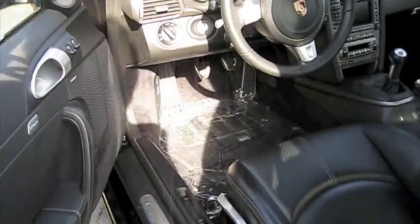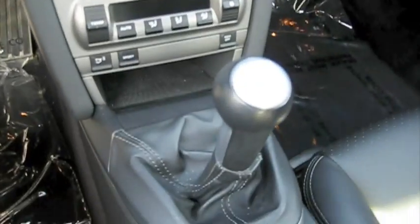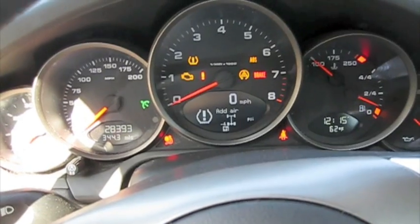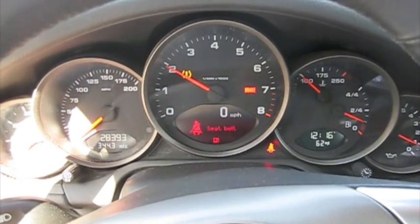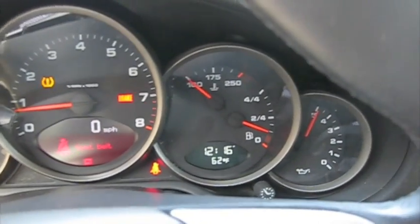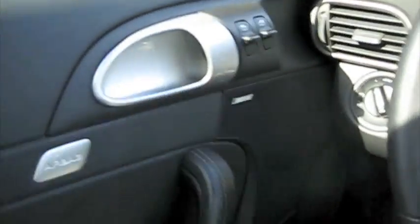Black leather interior. It's got 28,000 miles. 6-speed manual. Manual seat. Very cool. Does have the Bose sound system.